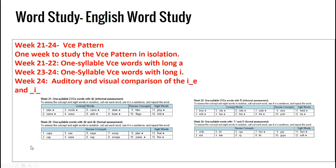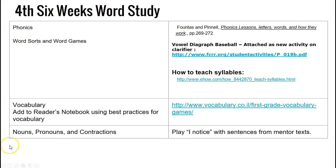Week 21 through 24, you're looking at that vowel consonant sneaky E pattern. And take a look at the way that we've written the instructions for you. Here's week 21 through 24 about the words that we really want them to secure. So having fun with that English word study. So what other types of word study? You're teaching your phonics. In your phonics, you're doing vowel digraphs and consonant digraphs. So your Fountas and Pinnell phonics lessons, if you look at pages 269, 272, you're going to see word sorts and word games to use with them, and actually mini lessons to do with them during that 5 to 10 minutes.